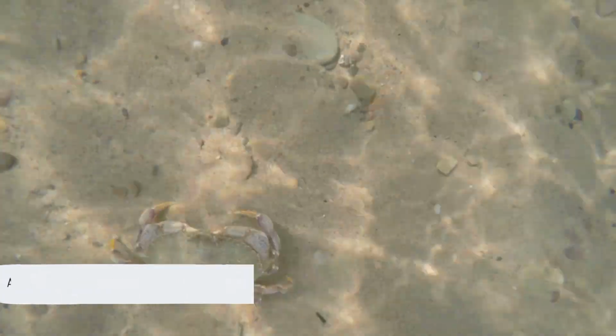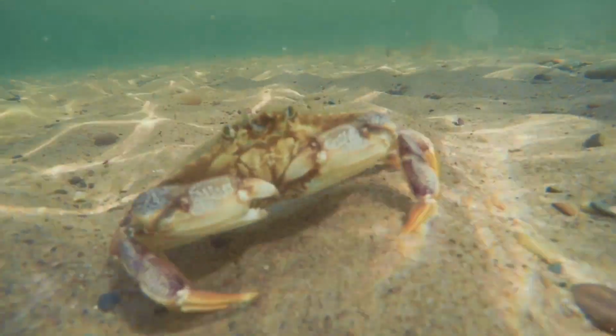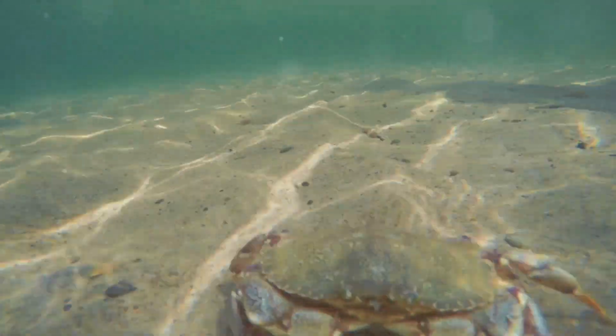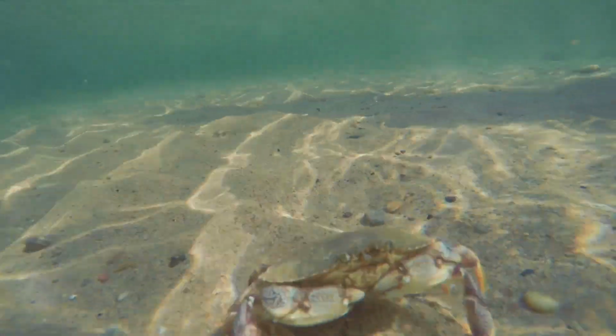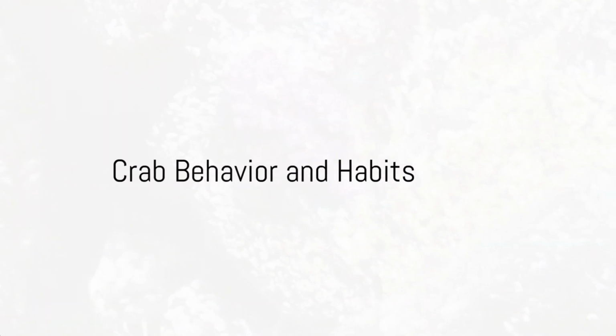Crabs are more than just their unique walk, they are a wonder of adaptation and survival. Their anatomy, honed over millions of years, is perfectly suited to their lifestyle and environment, making them a fascinating subject of study. So the next time you see a crab, take a moment to appreciate the marvel of nature's engineering before you. Ever observed a crab in its natural habitat?